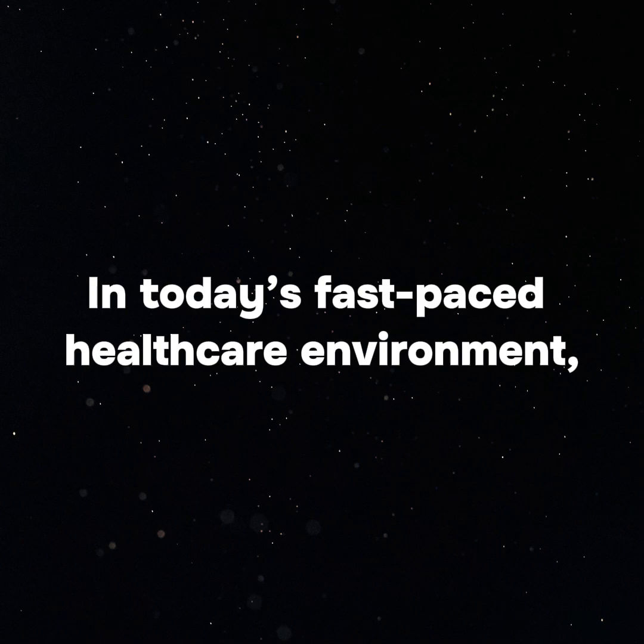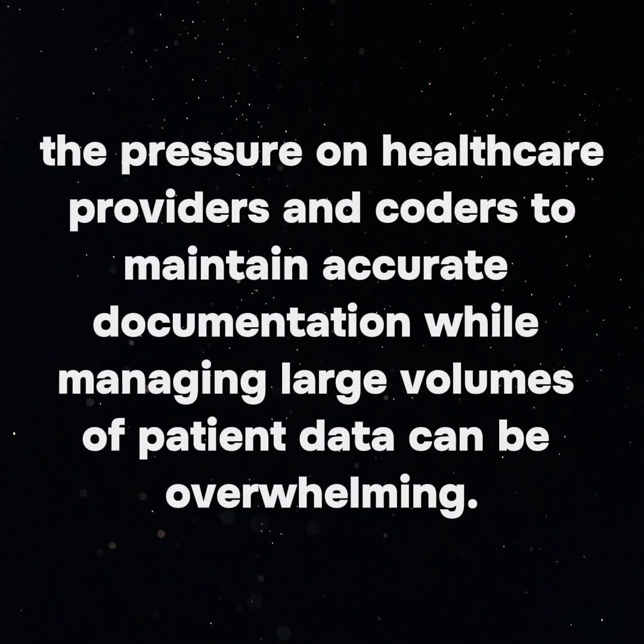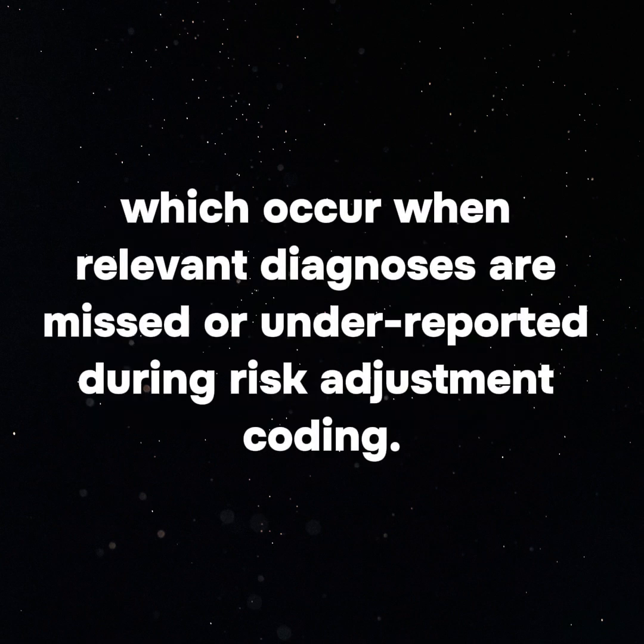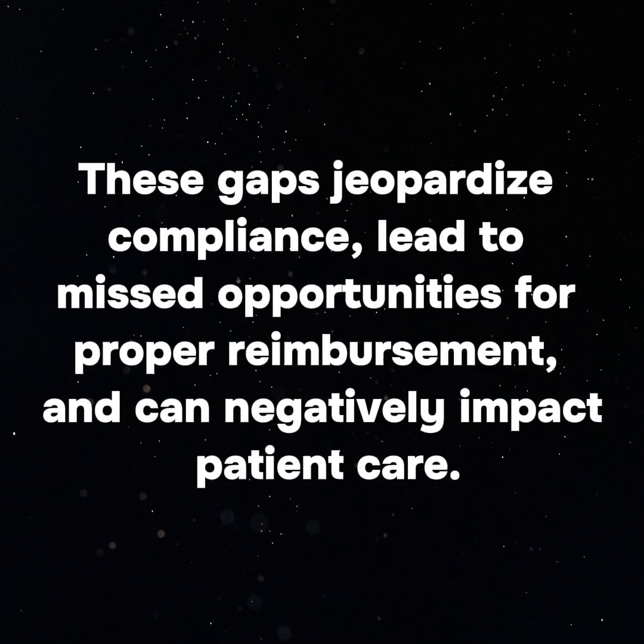In today's fast-paced healthcare environment, the pressure on healthcare providers and coders to maintain accurate documentation while managing large volumes of patient data can be overwhelming. One of their biggest challenges is closing hierarchical condition category (HCC) gaps, which occur when relevant diagnoses are missed or underreported during risk adjustment coding. These gaps jeopardize compliance, lead to missed opportunities for proper reimbursement, and can negatively impact patient care.